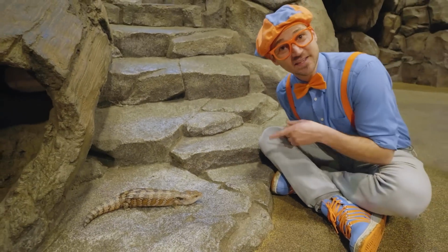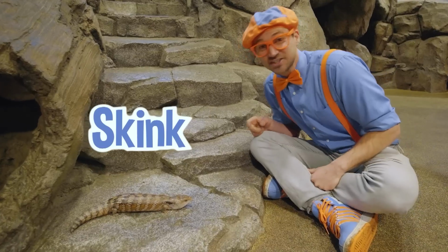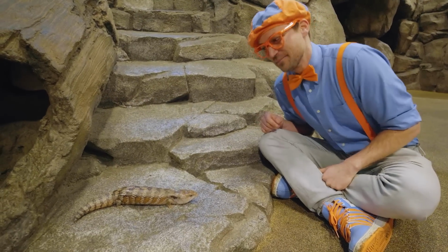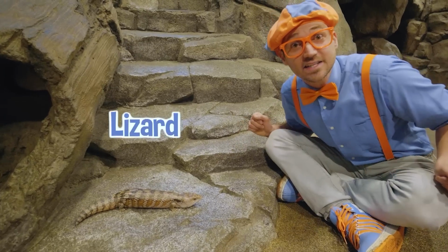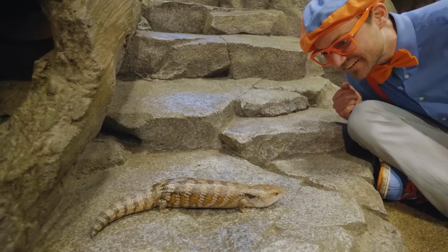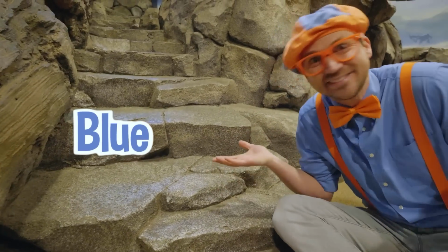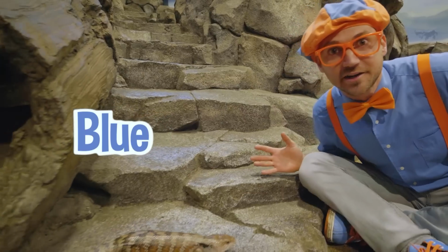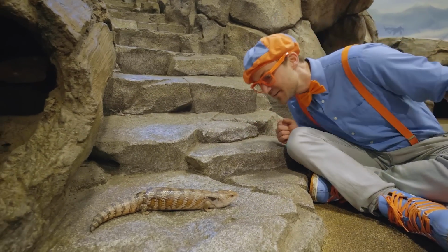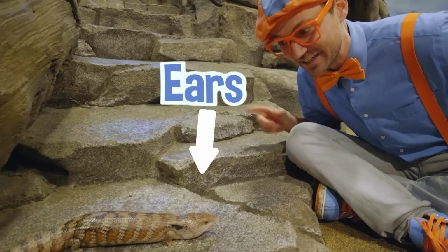Wow, check it out. This is Blue, and Blue is a blue-tongued skink. She looks like a snake, doesn't she? Yeah, a snake with legs. But she's not. She's actually a lizard. She is so cool looking. Do you see her tongue? Yeah, it's the color blue. That makes sense. I bet predators think that tongue could be poisonous. And do you see her ears? Wow, I bet she can hear really good.